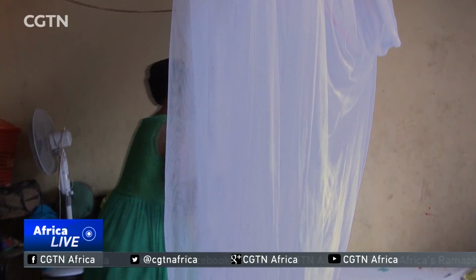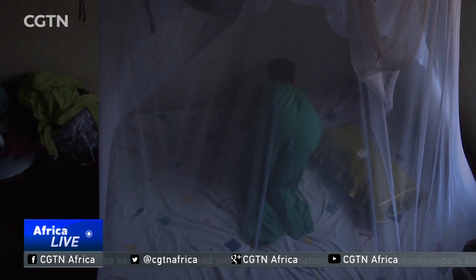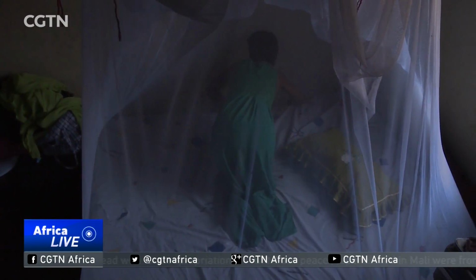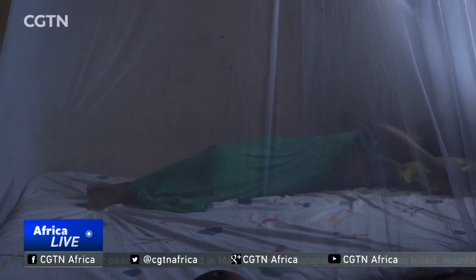Insecticide-treated mosquito nets, or ITNs, are considered the most effective way to prevent malaria. More than 70 million nets have been distributed in Tanzania. This has cut down malaria prevalence by almost 50%. A doctor from the World Health Organization says this is good progress.